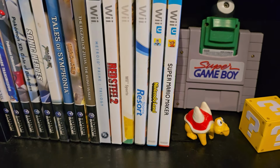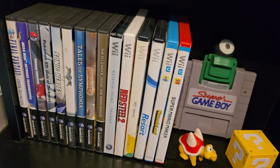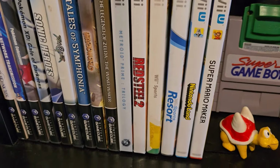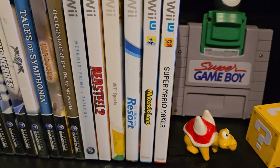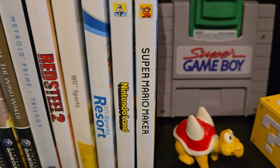And of course, Wii and Wii U, I don't really have anything to say about. I have barely touched these platforms, and for me, the waggle controls haven't really aged that well. The Metroid Prime trilogy is a highlight, however, those games play awesome on the Wii. Red Steel 2 is also super cool. And then on my Wii U, I have Nintendo Land and Super Mario Maker, which I actually think Mario Maker 1 is much better than Mario Maker 2.